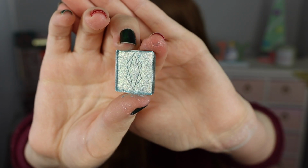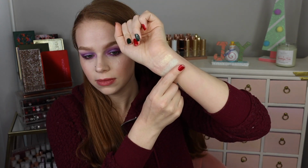Okay, next we have the shade Genesis. This one definitely was speaking to me the most when I was just looking through them in the pans. It looks so pretty. Oh my goodness. Okay, so this is reflecting purple, pink, gray, blue, and green. It's such a pretty iridescent shade. I feel like that would actually look beautiful topped over what I already have on my lid right now. In fact, I kind of want to do that. Maybe we'll do that in just a second, just for the heck of it, because it looks like it would go and it's just so pretty.